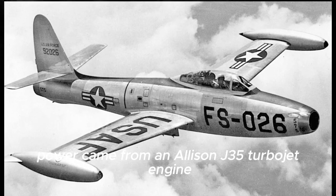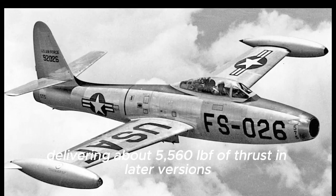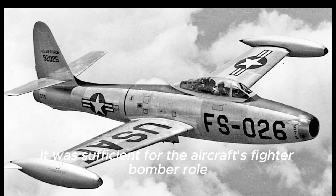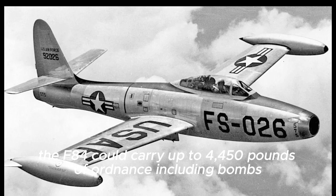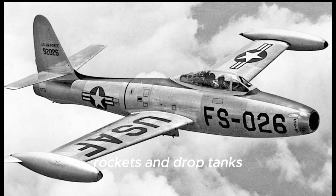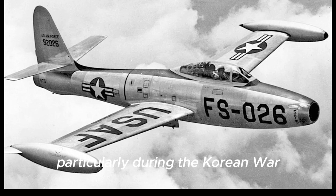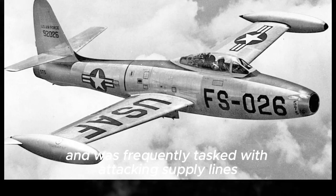Power came from an Allison J35 turbojet engine, delivering about 5,560 pounds of thrust in later versions. While underpowered by later standards, it was sufficient for the aircraft's fighter-bomber role. The F-84 could carry up to 4,450 pounds of ordnance, including bombs, rockets, and drop tanks, making it a capable interdiction platform. In combat, particularly during the Korean War, the F-84 proved effective in strike missions and was frequently tasked with attacking supply lines, bridges, troop concentrations, and airfields.